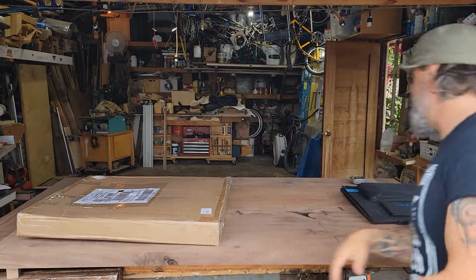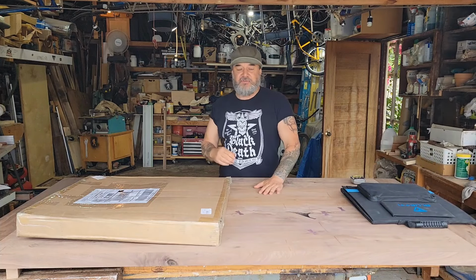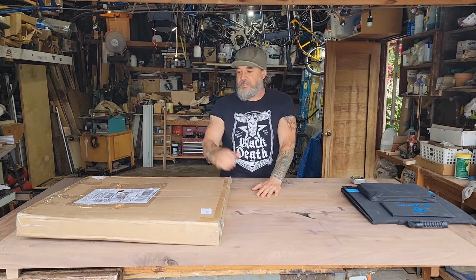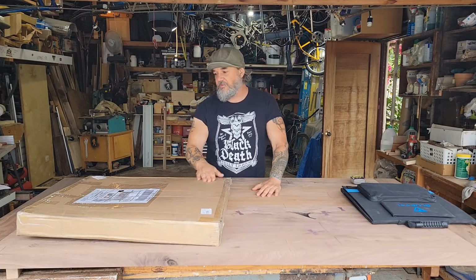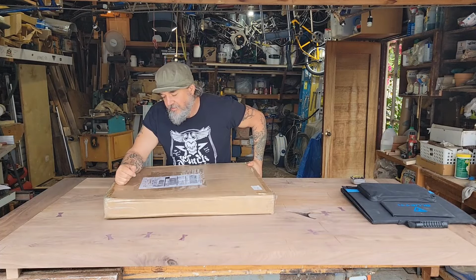Good morning. Okay, we're here. What a hell of a drive to the shop this morning. What am I doing here? This is going to be an unboxing of what is called, according to the packaging label here, the BODEGAcooler. That's the company.